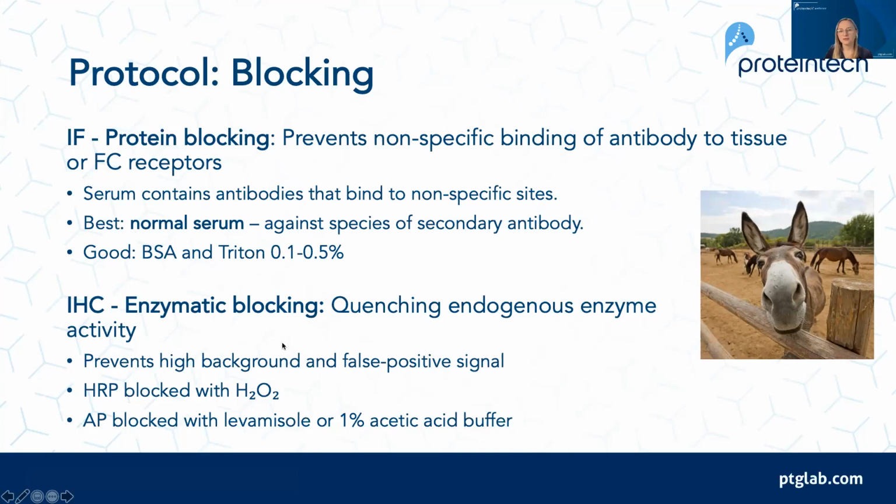The next part of blocking is enzymatic blocking, especially if you're looking at IHC and using a chromogen, then this is where enzymatic blocking is really important. So what this does is this prevents any high background or false positive signal. So say you have a secondary antibody with HRP as its detection reagent, you want to make sure that you're blocking any endogenous enzymes that could be activating this HRP by using H2O2, which is hydrogen peroxide.